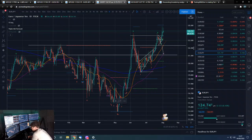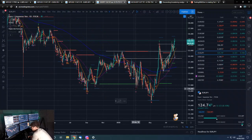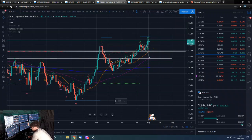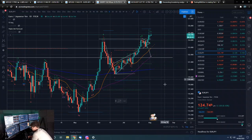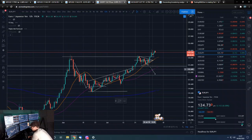Euro Japanese yen. So this is now in a blue skies breakout, looking quite bull flaggy. We've obviously got low, higher low. We've got high, higher high. Yeah, I mean, this is bullish, guys. We have basically met the target based off this. Well, we haven't really, that's a lie. So we've got more room to run up, and it is looking quite like a bull flag.